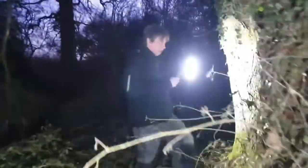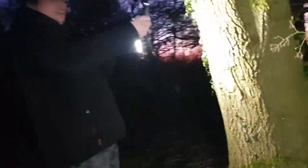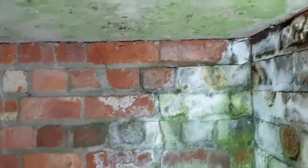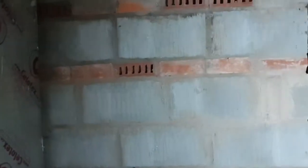Let's go. He wants me to check it out first. Well, you found it. Looks dry anyway. That's a bonus. Wow, that gate. There's a steel gate. Cool. I don't think it goes very far.